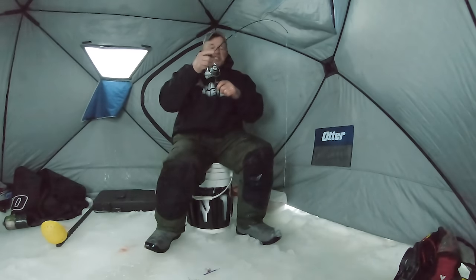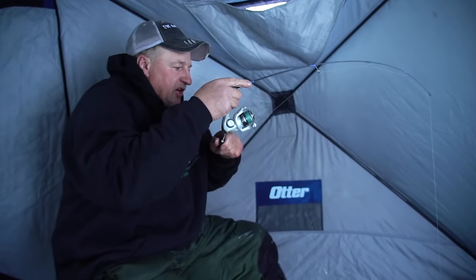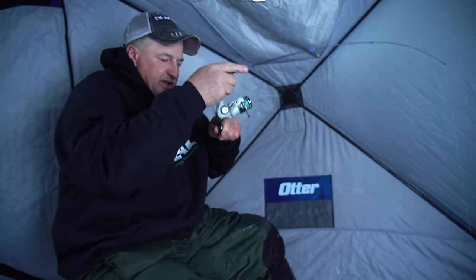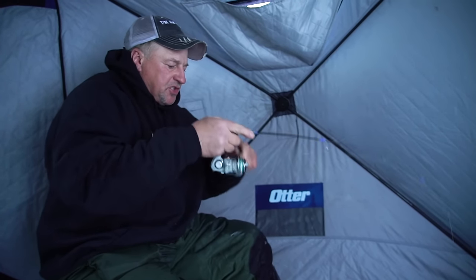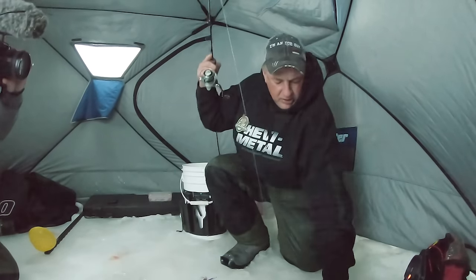Hey Hunter, I got a giant fish on. I'll tell you what, I've been marking them the last couple of minutes. We started this at 4:30 this morning, and this is the first bite I've had. I've marked probably about 7-8 fish all day today. This definitely feels like a good fish. Come on, come on, come on, come on.